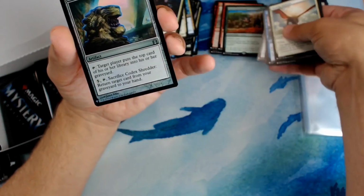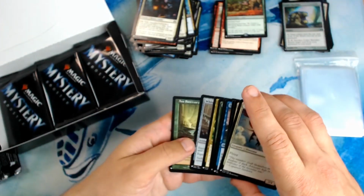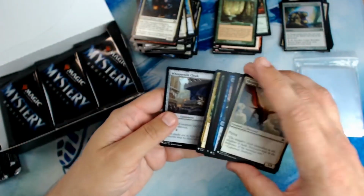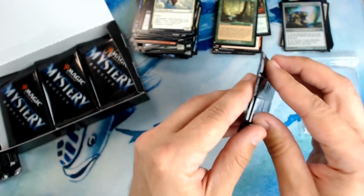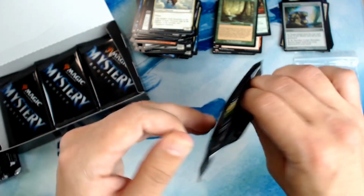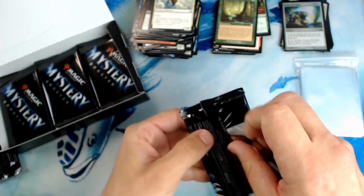We find a Spawning Grounds, and it is not a foil rare, but it is a foil Codex Shredder. This card, I believe, is played in Lantern Control. It's got some other playability as well. Very cool card. I'm going to set that over to the side here. We'll set this to the side just because I don't really know the value of that card. Put all these guys here. So, no Rhystic Study, no Path to Exile, no Lightning Bolt, none of that, but still, what an amazing box opening.